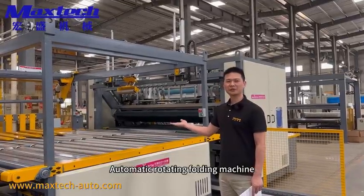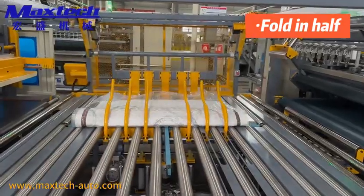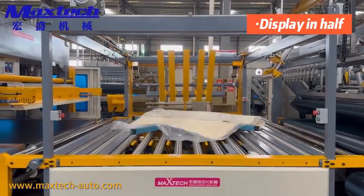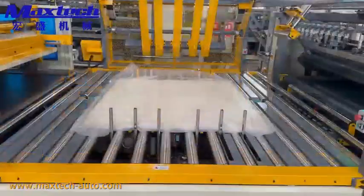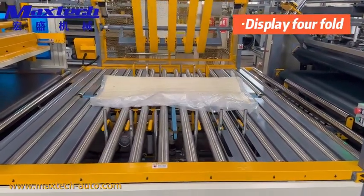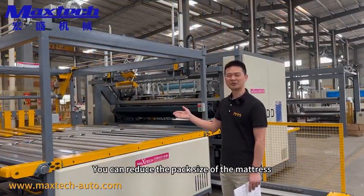Automatic rotating folding machine. It has an automatic rotation function, alignment function and folding function. It can be folded in half in the length direction. Fold the width direction in half. There is a 3-fold and 4-fold function. You can reduce the pack size of the mattress.